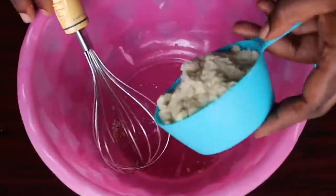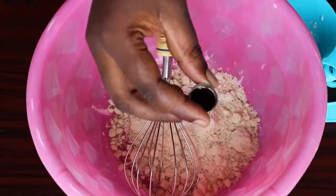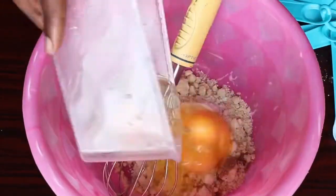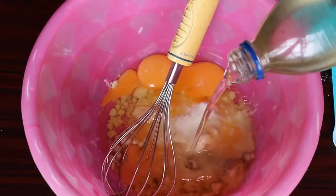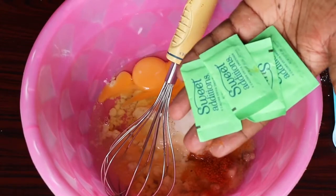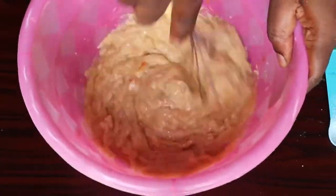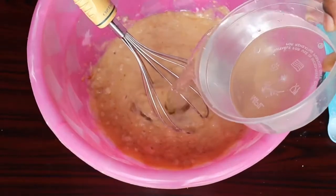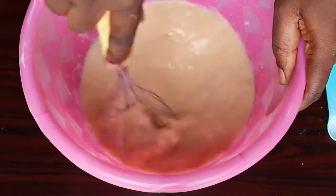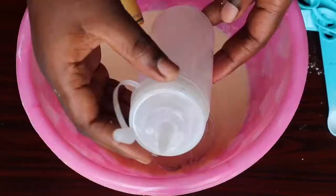Next, I'm going to go in with some almond flour, a teaspoon of baking powder, half a cup of vanilla, half a teaspoon of salt, 3 large eggs, and some coconut oil. You can use butter if you want, and some pepper because you're a bad girl. Next, I'm going to put some sweetener into the shake and mix this really well, giving it a good beat. Next, I'll add some water because the consistency was too thick, and I'll keep mixing until there is no lump in it.